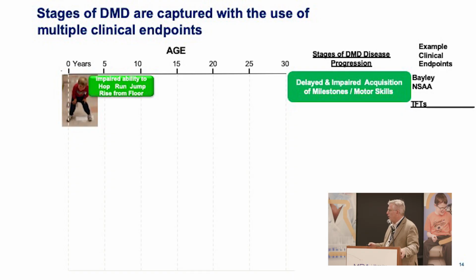So just to start with, the impaired ability to hop, run, jump, rise from the floor, this period of delayed and impaired acquisition of milestones, this is the group that are being targeted now with some of these new designer steroid treatments, which have better side effect profiles.